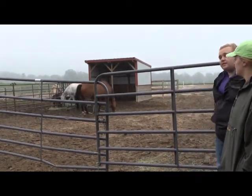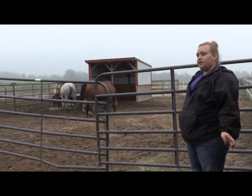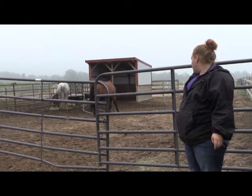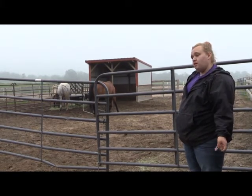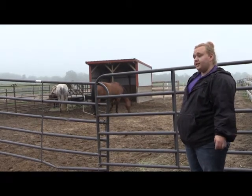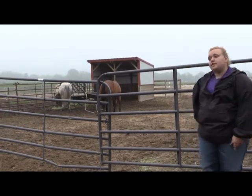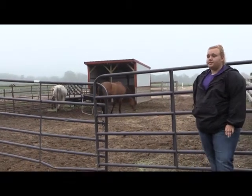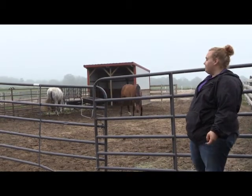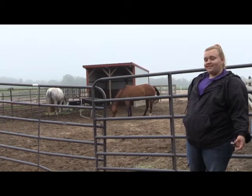The horses eat hay, which we grow here on the farm. They also eat a grain, which is fed twice a day. The babies are called a colt for a boy, and a filly for a girl. They also get treats like carrots and apples on occasion. They can't always eat those because it will make them sick if they get a lot of them, just like if the kids ate a lot of candy, they would get sick.